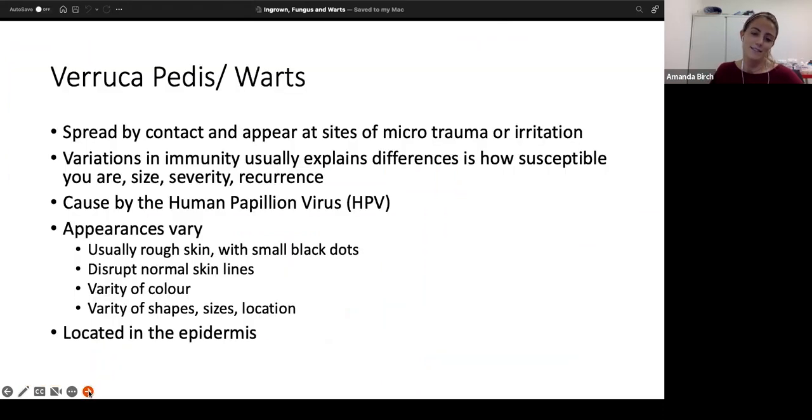Next slide. So verruca pedis is what warts are technically called. They spread by contact and appear at sites of microtrauma or irritation. Sometimes I have a hard time believing this because a lot of patients won't have any opening and they still can contract a wart. So just always be mindful of that. Variations in immunity can also explain why some people are more susceptible to getting warts. I just think some people are more susceptible than others, regardless of their immunity.